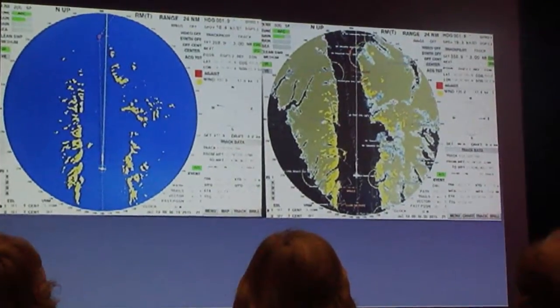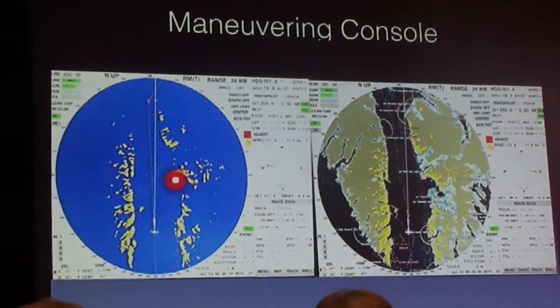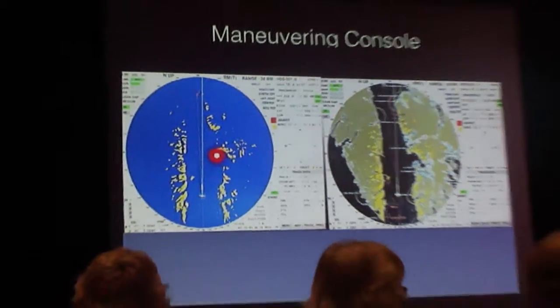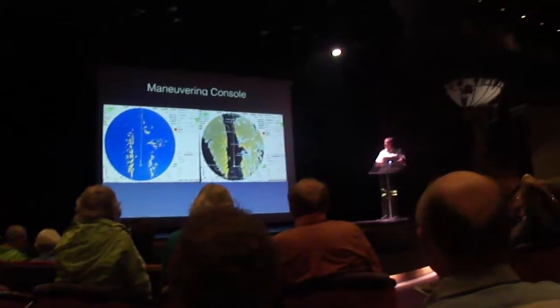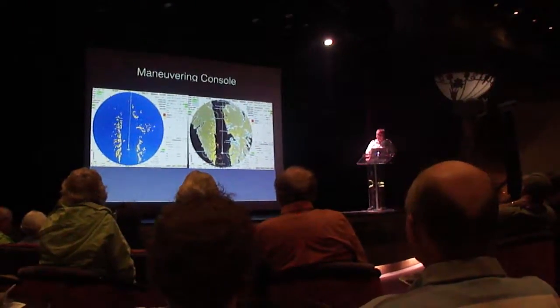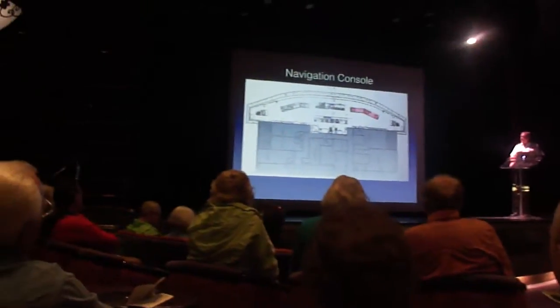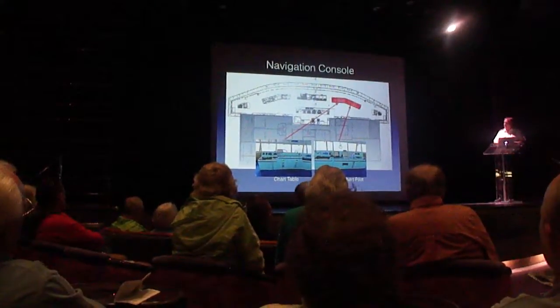So as I said, if you take that chart display away, you will be left with just a radar screen. Unfortunately, the resolution of the projector doesn't allow us to see what all the numbers here indicate, but it tells you a little bit about the position, the speed of the ship, and some more navigation information. Then the next console, the one on the starboard side, is our chart table.